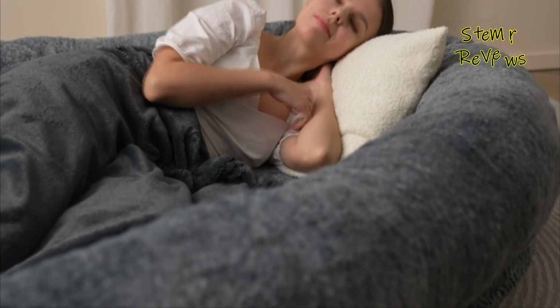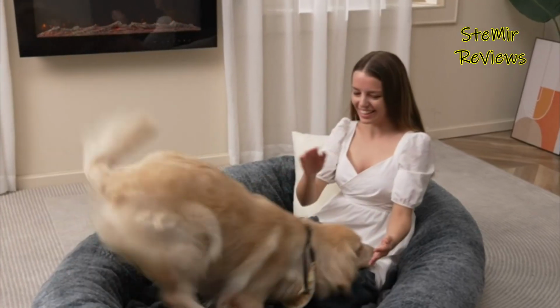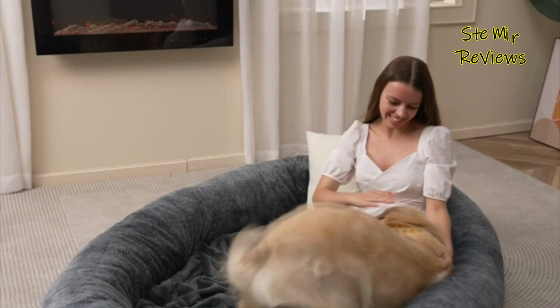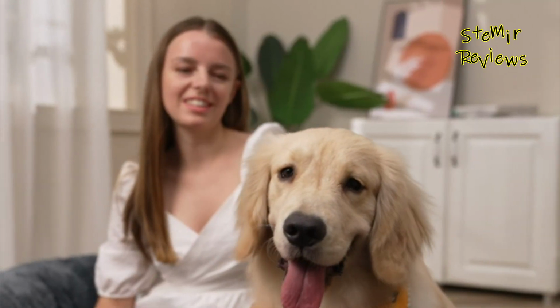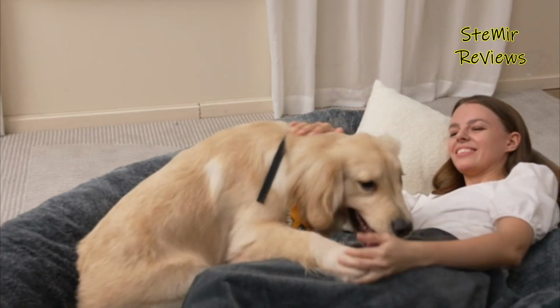Some models even come with built-in heating or cooling features to maintain an ideal temperature for your pet. In summary, human dog beds are the perfect fusion of style, comfort, and functionality, offering a dedicated space for your pet to relax while complementing your home's aesthetics.